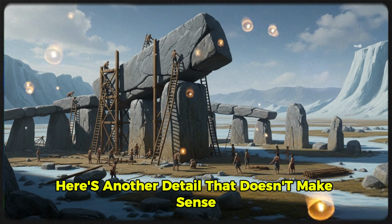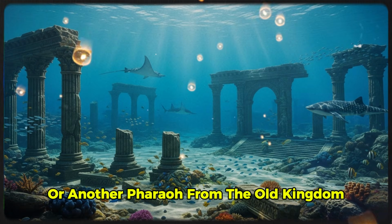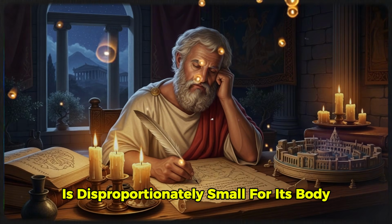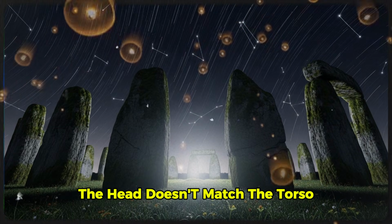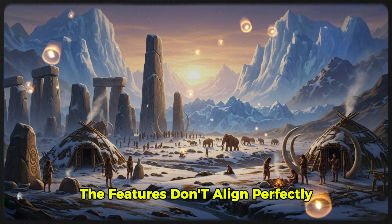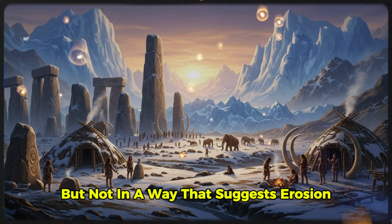Here's another detail that doesn't make sense if the Sphinx was built by Khafra or another pharaoh from the Old Kingdom: the head. The Sphinx's head is disproportionately small for its body. If you look at the proportions, the head doesn't match the torso. The face looks like it's been recarved. The features don't align perfectly. The nose is missing, but not in a way that suggests erosion.